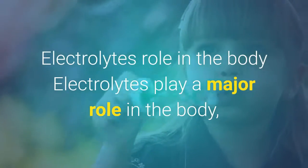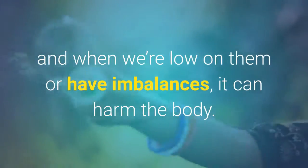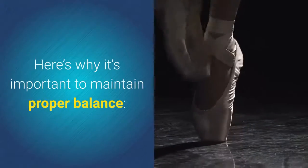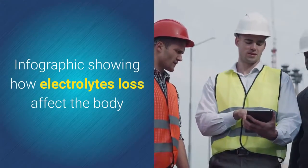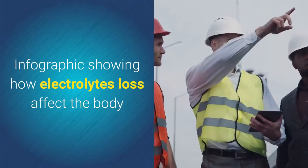Electrolytes' role in the body. Electrolytes play a major role in the body, and when we're low on them or have imbalances, it can harm the body. Here's why it's important to maintain proper balance. Infographic showing how electrolyte loss affects the body.